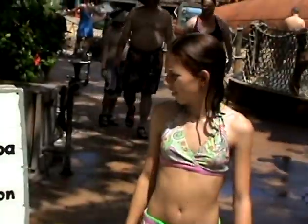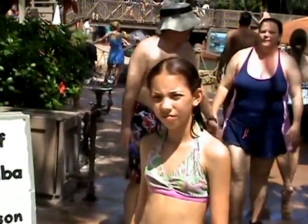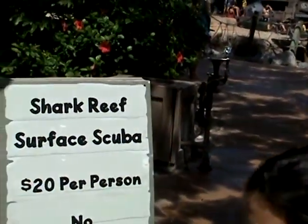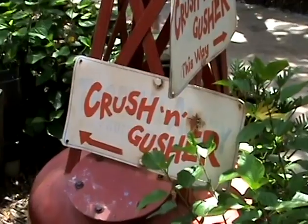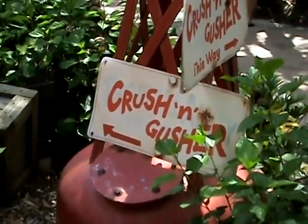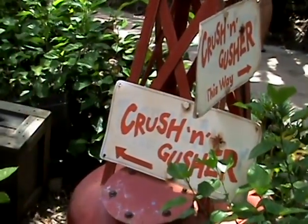Shark Reef and Circus Scuba, $20 per person? Yeah. What do you say to that? Does it suck? You know it. Look what Boo Boo just found. Get over there, Boo Boo. She's showing us the way to Crush and Gusher.